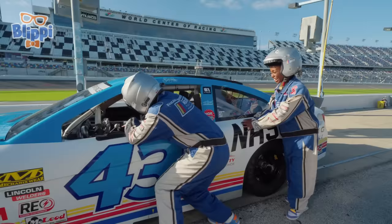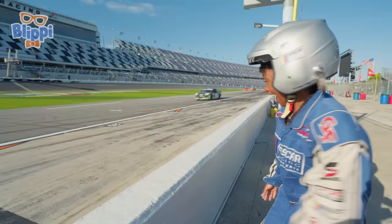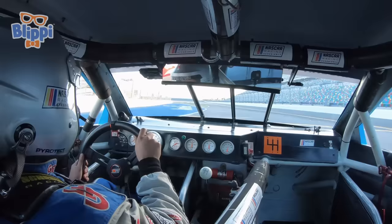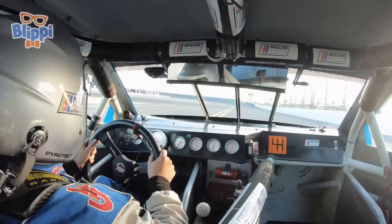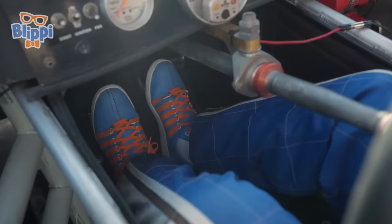One leg and 2 legs. Watch your head. Whoa! Remember, you don't want to forget your seatbelt. Whoa, yeah! Whoa, this is really fast. Check it out! Yeah! Here we go!